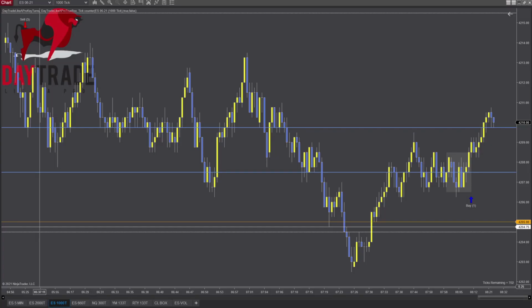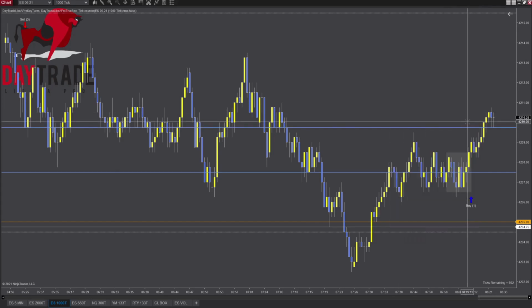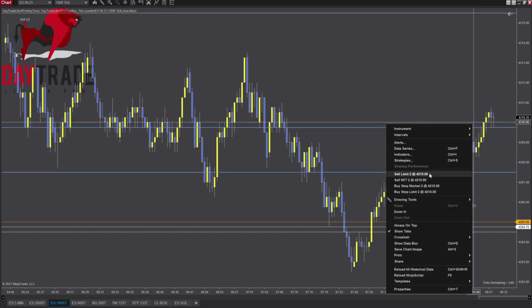Okay, I want to show you a trade here using the box. This is a 1,000 tick chart. We had this signal right here and then it pulled back right here, but I didn't want to take anything right here going into the CP. So what we're going to do is see if we can get in right here, and we'll just go a tick in front of this, so that would be at 10.